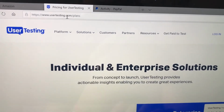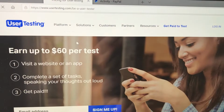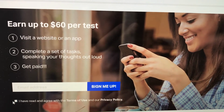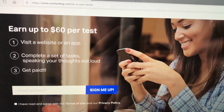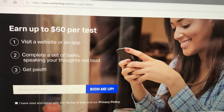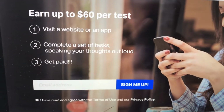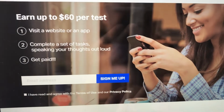Anyways, you go to usertesting.com, click on "get paid to test," and put in your email, preferably your PayPal email, so everything's in the same place. So earn up to $60 per test. There are tests that are $60. I personally have not qualified for one. Hopefully in the future I will. But fill out the application.